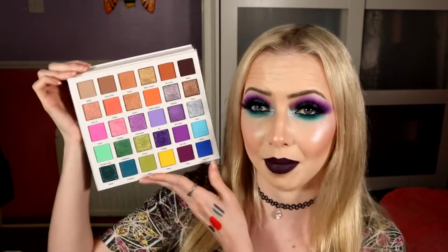And it's a colourful and neutral palette. It's a 30 pan palette. Looks like this. It's stunning. I have used this. I have used it today for my first impressions, and I will be doing a 3 looks on palette with this.